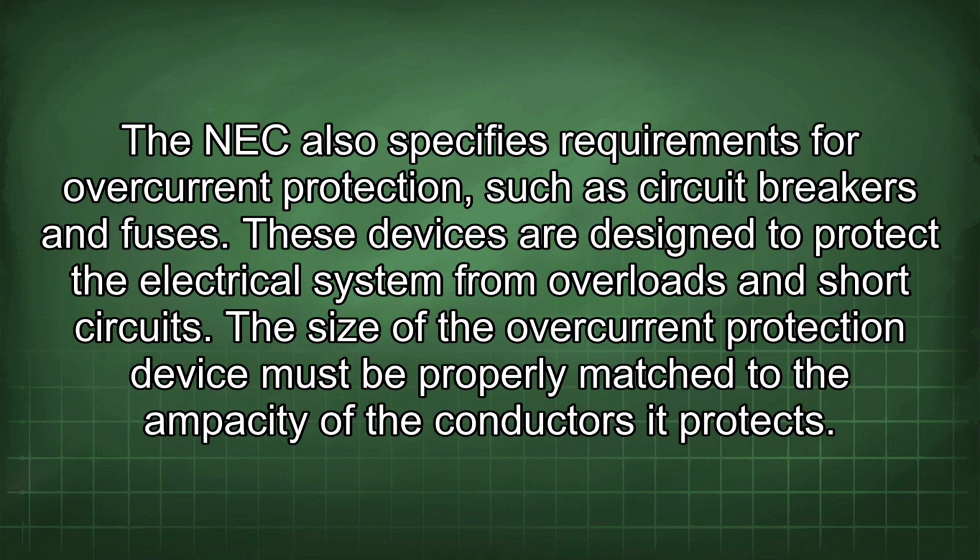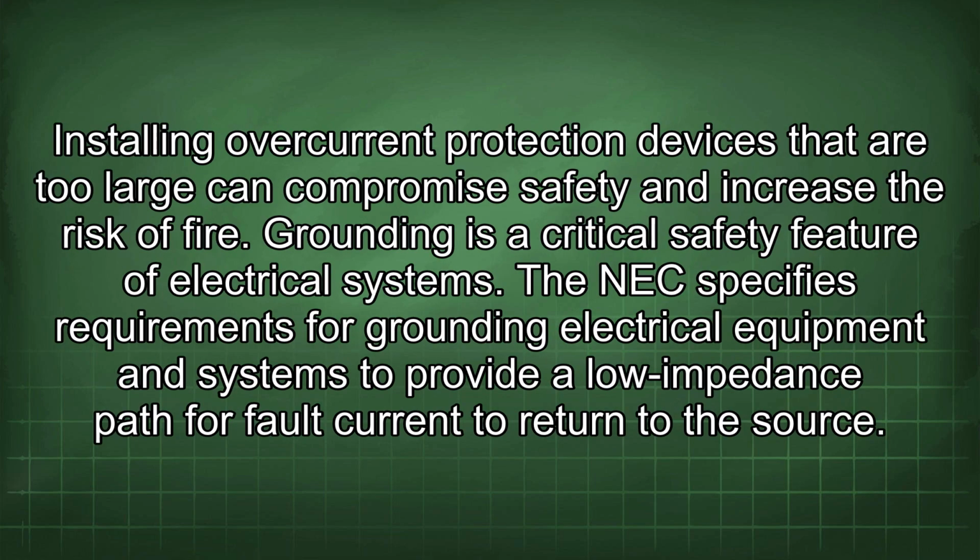The NEC also specifies requirements for overcurrent protection, such as circuit breakers and fuses. These devices are designed to protect the electrical system from overloads and short circuits. The size of the overcurrent protection device must be properly matched to the ampacity of the conductors it protects. Installing overcurrent protection devices that are too large can compromise safety and increase the risk of fire.